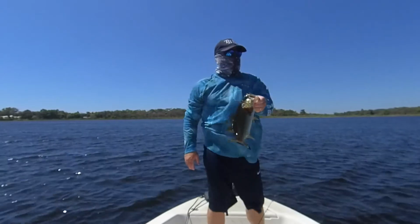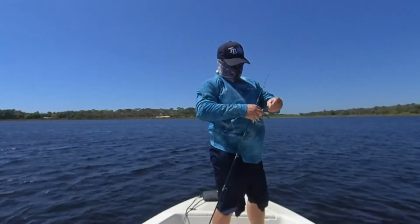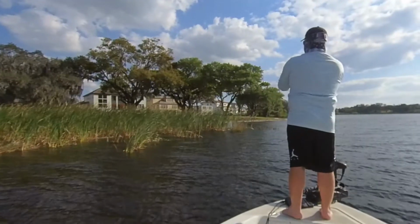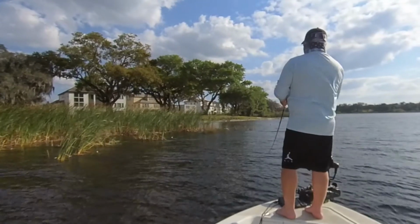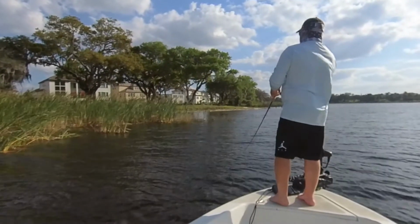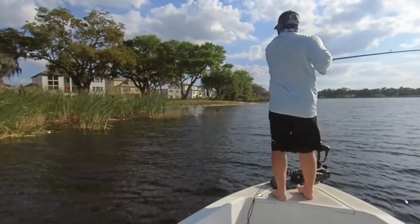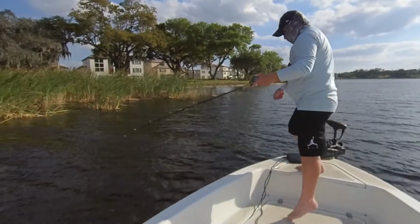Baited out, any skinny fish. Spinnerbait. Pike.